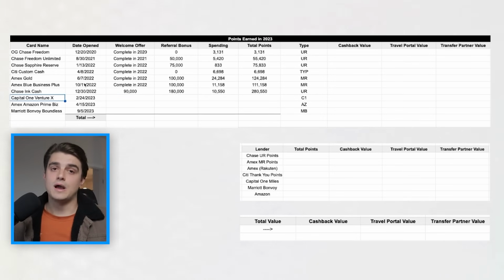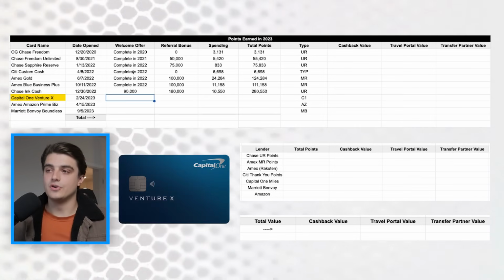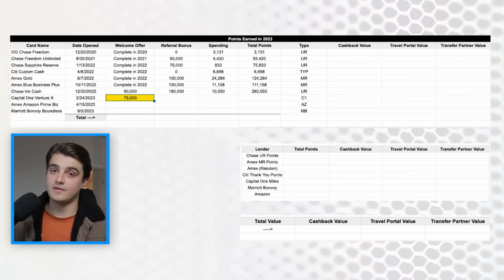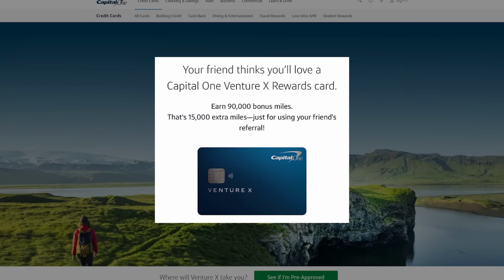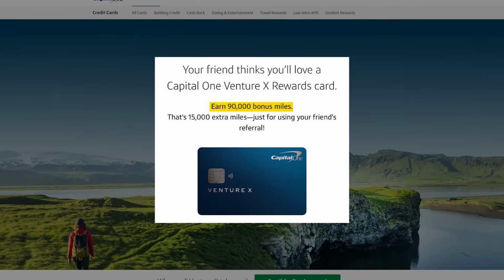Then I got back into my personal credit card hunt with the Capital One Venture X, and the welcome offer back then was for 75,000 points. That is still the public welcome offer, which I have linked in all my descriptions, but I do know that at the time of me filming, they have a refer a friend link that will give you up to 90,000 points. So maybe check those out if you want even more points, obviously.